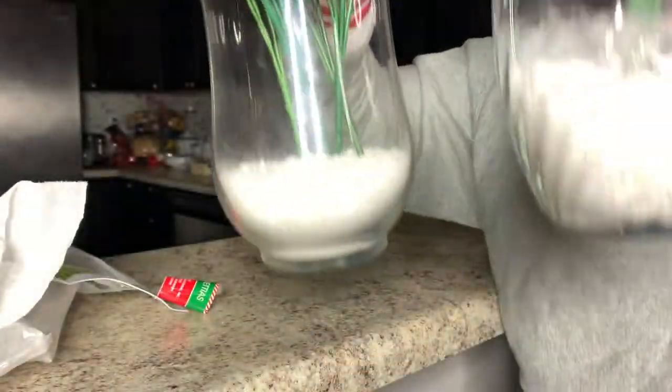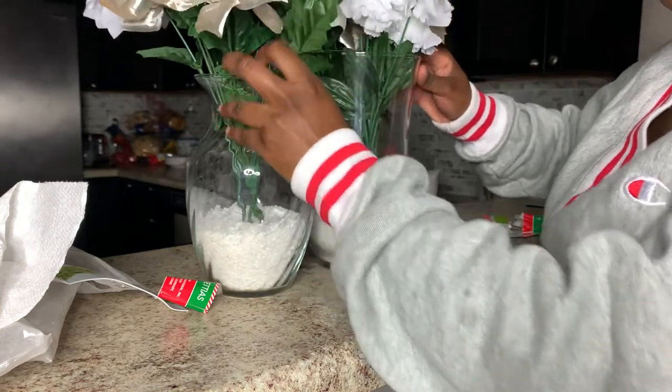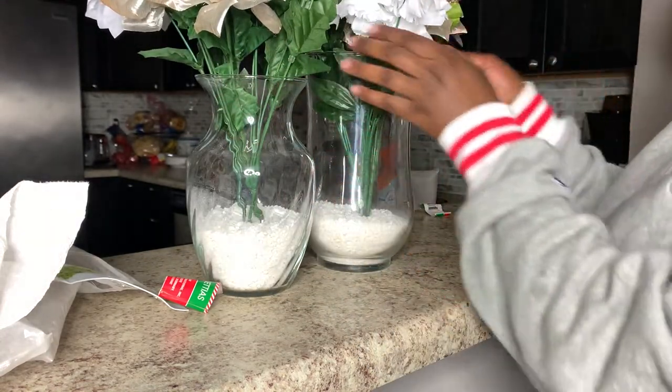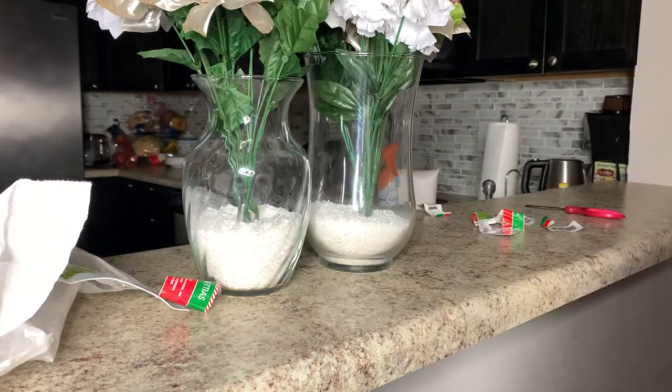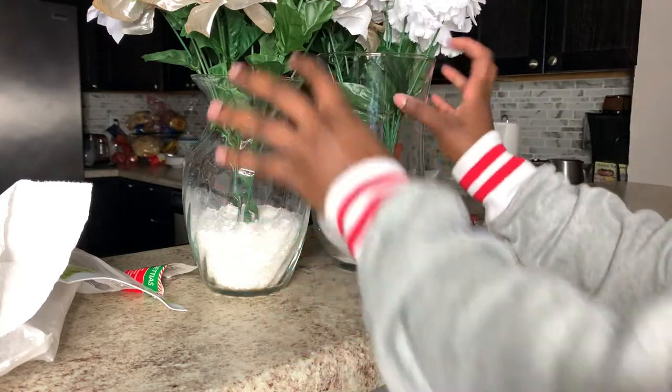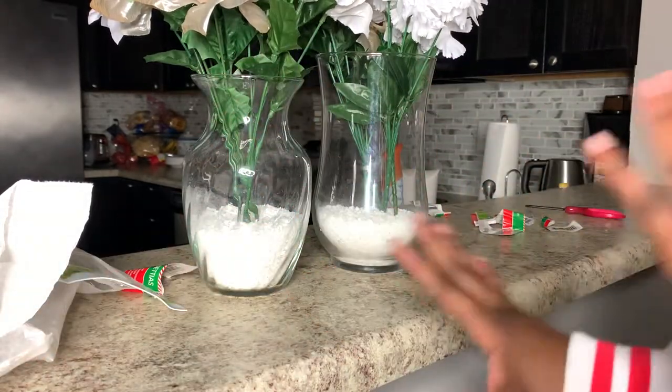So these are the vases. I have no idea if you guys can see them. I do need more pebbles in both of them. I feel like they could definitely be filled up some more, so I might go get more. But yeah, I'm gonna go ahead and set these down in my living room, and I'm also gonna do my stockings. I'm gonna go ahead and do that later, but for now I'm gonna decorate this bar situation thing right here.